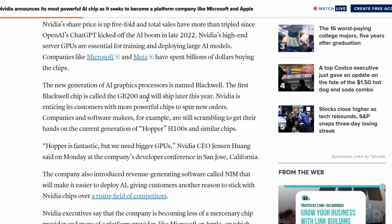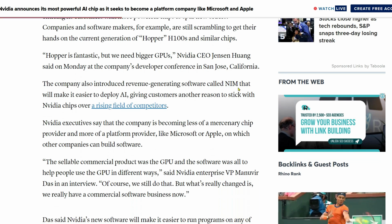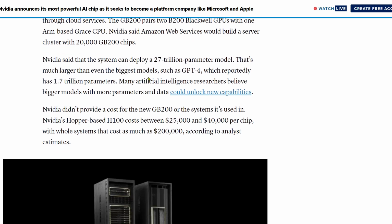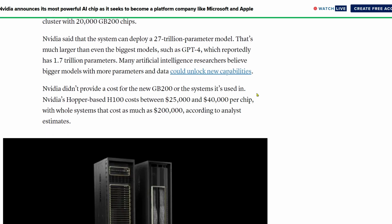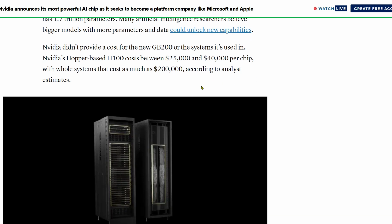called the GB200. Even as its latest chip, the H100, is still really hot. A lot of companies are still trying to get their hands on it. And this new chip is really powerful. It can deploy a 27 trillion parameter model, and that's much larger than even the biggest models such as GPT-4, which reportedly has 1.7 trillion parameters, with many AI researchers believing bigger models with more parameters and data could unlock new capabilities. They haven't revealed a cost for it yet, even as the H100 costs between 25 and 40,000.